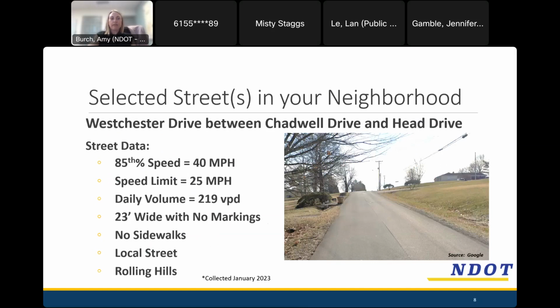So here is the section of Westchester Drive that we're talking about, Chadwell Drive to Head Drive. So is that the section you live on? Yep, that's ours. Okay, great. So we're in the right place. We sent the cards to the right people.